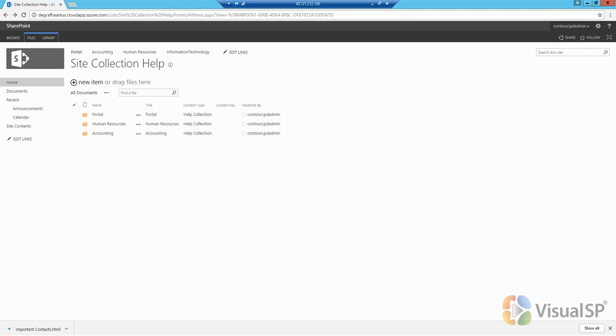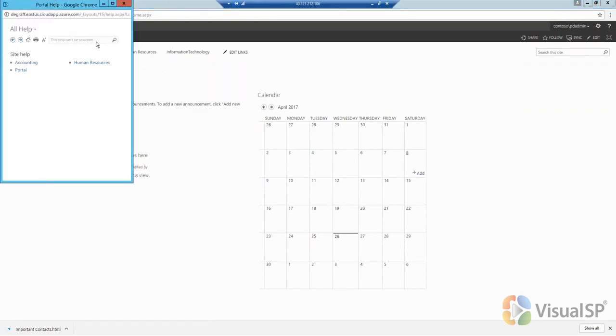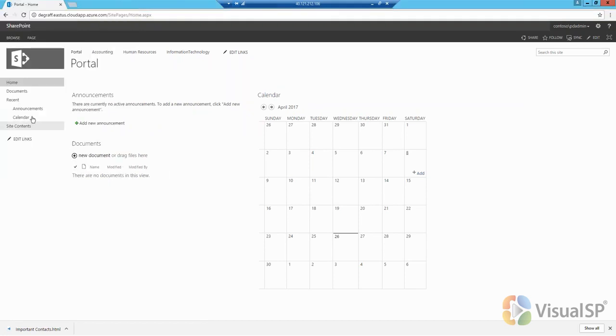Awesome. Okay, so let's see. We have built up our site collection help. We figured out how to add some content, and so I think the next thing we get to is the really good stuff, and this is the final part of the demo. This is where we start looking at targeting content to specific pages. So we're going to start looking at this just on our home page, and we're going to set it up so that our contacts automatically come up when someone clicks on the help on the home page.